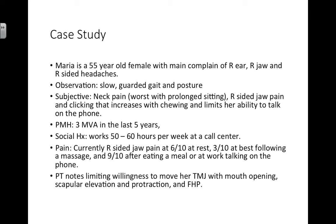She complains that at work, she works at a call center. She works really long hours. She likes to get as much overtime as she can because she lives at home by herself, and so she'd rather work, and she didn't really put away for retirement. So she complains that she starts to sit more, she starts to get more neck pain with that prolonged sitting. Her jaw pain increases when she's eating, and that can inhibit her ability to talk on the phone for her job.